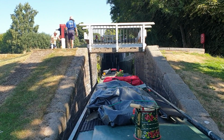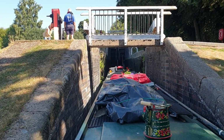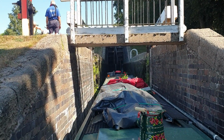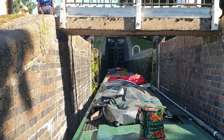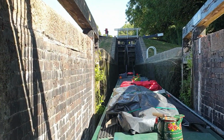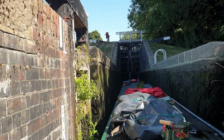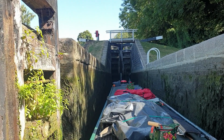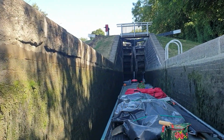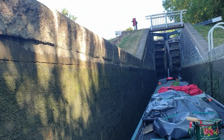This is the beauty of a staircase lock. I leave this one and go straight into the next one. So I've gone from a lock into a lock. No mucking around in pounds. Very efficient use of water. And as we've seen, the water goes off down the side. I'll give them a quick yup when I'm past the gates. Yup.